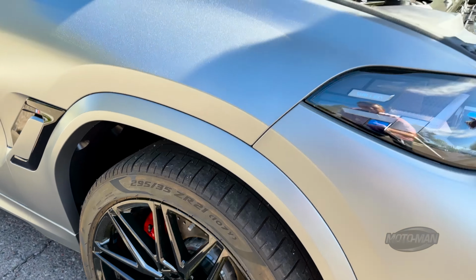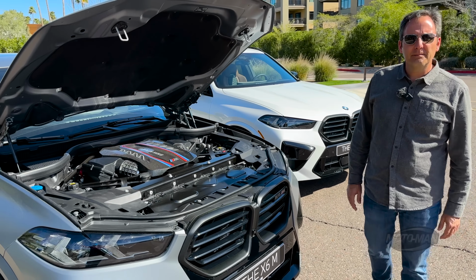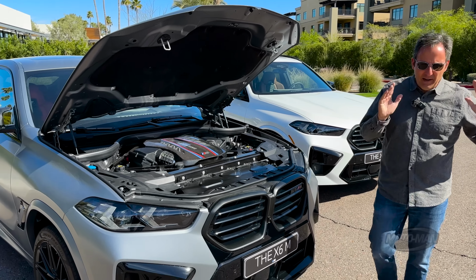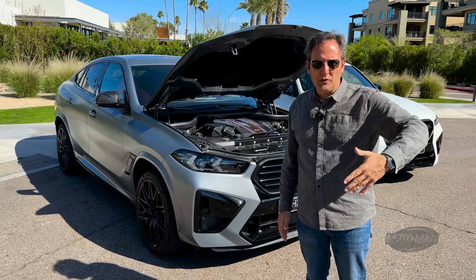And then they have that four-wheel drive sport. What is the four-wheel drive sport? Well, it gives a little bit more bias to the rear, still. So it's closer to rear drive, but never 100% rear drive. It's not like an M5 where you can cut the torque to the front.